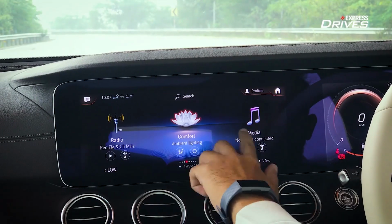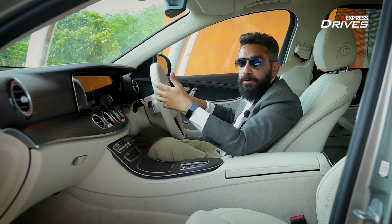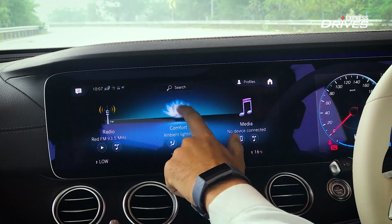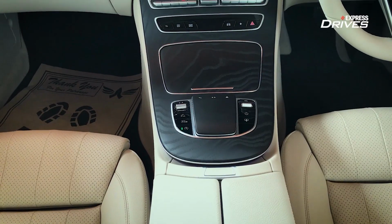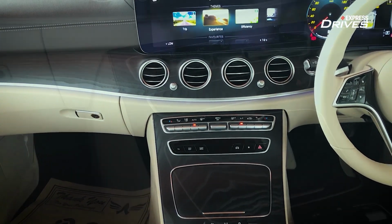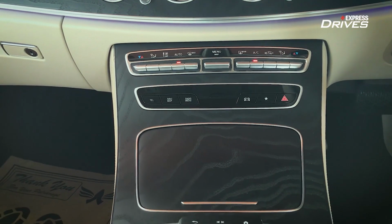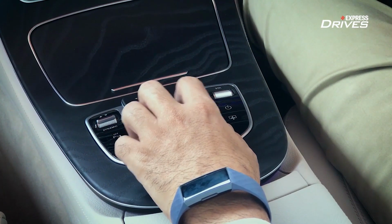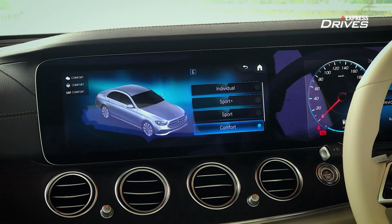You get a new touchscreen which works very well. You also get the Hey Mercedes voice activated commands in addition to the Mercedes Me Connect app. Now, this being a slightly older platform itself, you get physical buttons for the HVAC controls, which in my opinion I love. It's really distracting to have touchscreen systems just for this kind of function. Also, there is a new touchpad which replaces the command system touchpad, which is a little more seamless and smooth, and it works with the MBUX system as always.